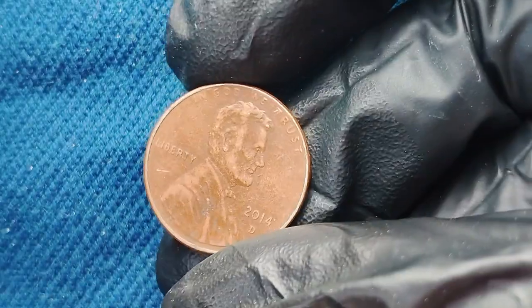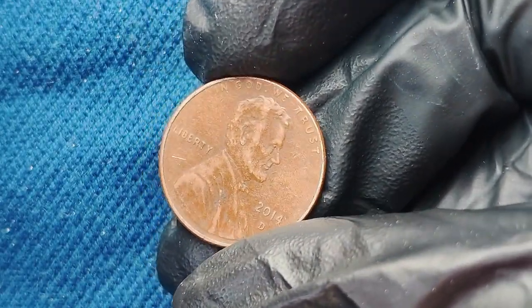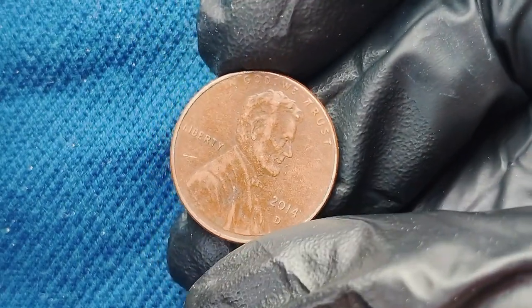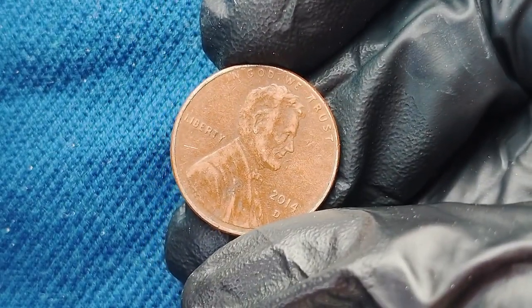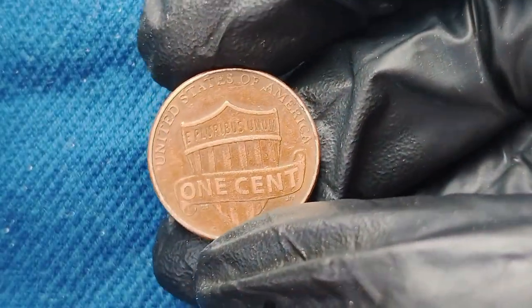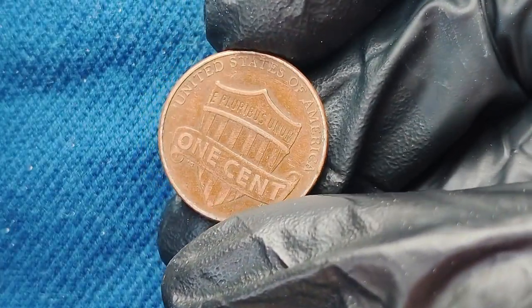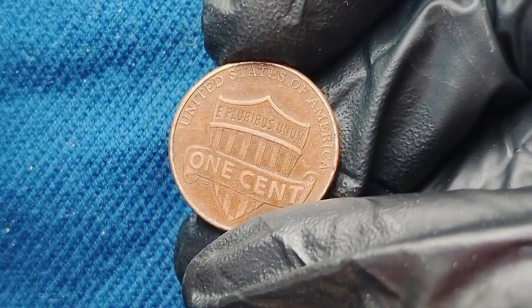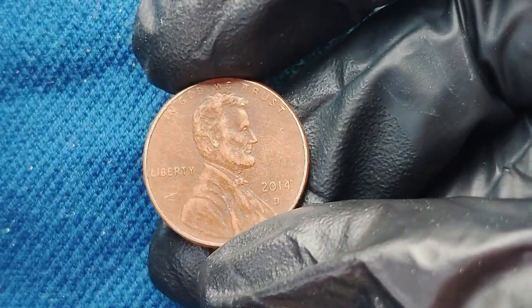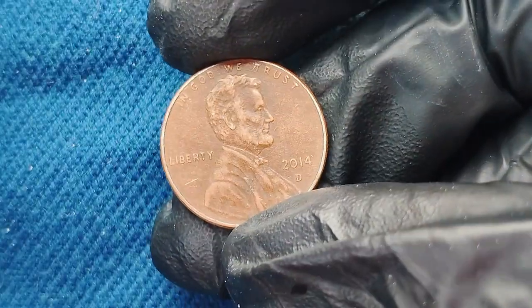That unassuming penny in your pocket could be more than a token of currency. It could be a story waiting to be told, a fortune waiting to be claimed. So, look closely. Examine carefully. And remember, in the world of rare coins, ordinary is just a disguise for the extraordinary. Your next treasure could be hiding in plain sight, because for the 2014 Lincoln cent, nothing is impossible. A simple penny could be your life-changing moment. And the question isn't if you'll find it, it's when.